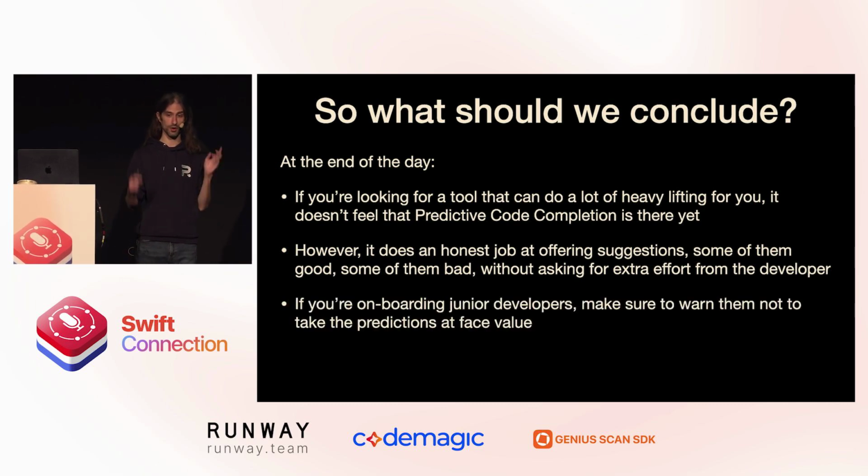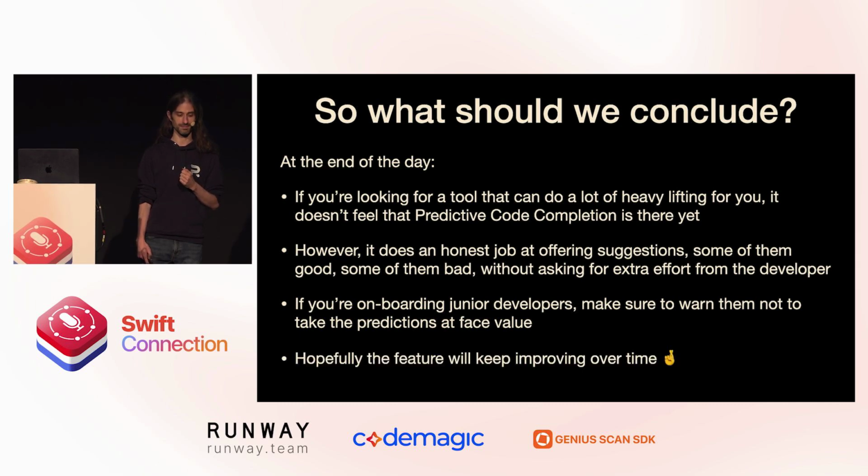However, be careful if you're onboarding junior developers, because the fact that the predictions are shown in the look and feel of Xcode makes them feel more trustworthy, even though they shouldn't. So please let your juniors know, because since the feature is on by default, I think it can be a bit tricky. And hopefully it will improve over time.